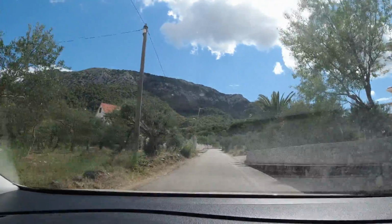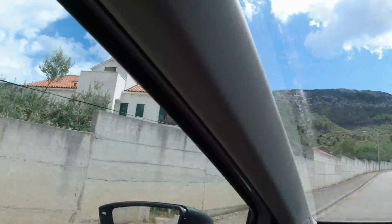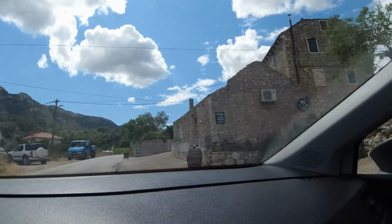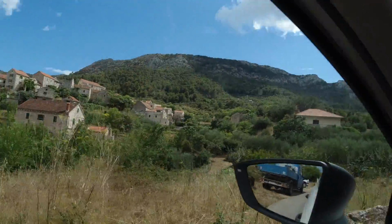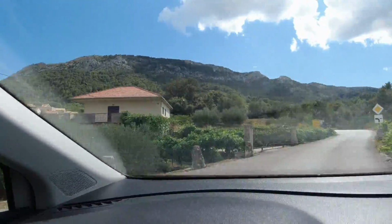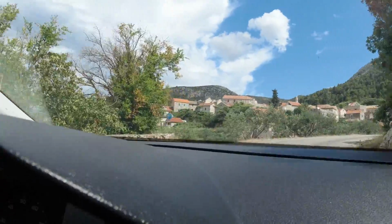Hey guys, another day of exploring here on Hvar, and I'm going through this little town on the way to a road that goes along the south coast of the island. And this is just a classic little sort of country area here with vineyards and looks like wine tasting, and a church up on the hill back up there. And look at this, just cool little village. So the sun is out after a cool and cloudy and rainy morning. So I'm glad to have the sunshine back.